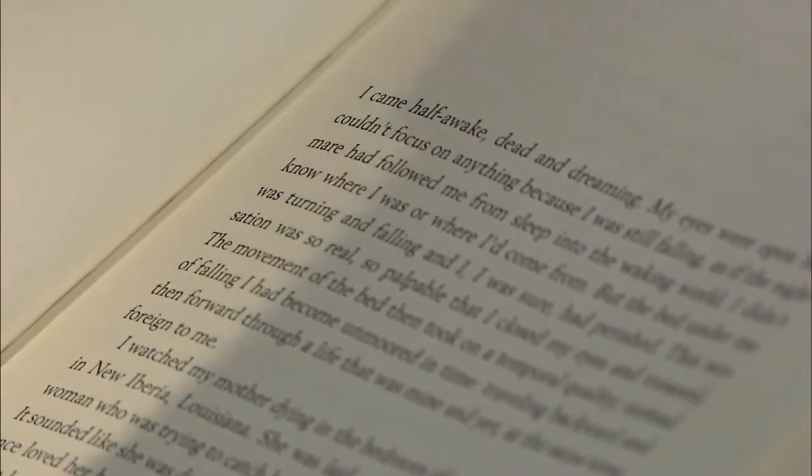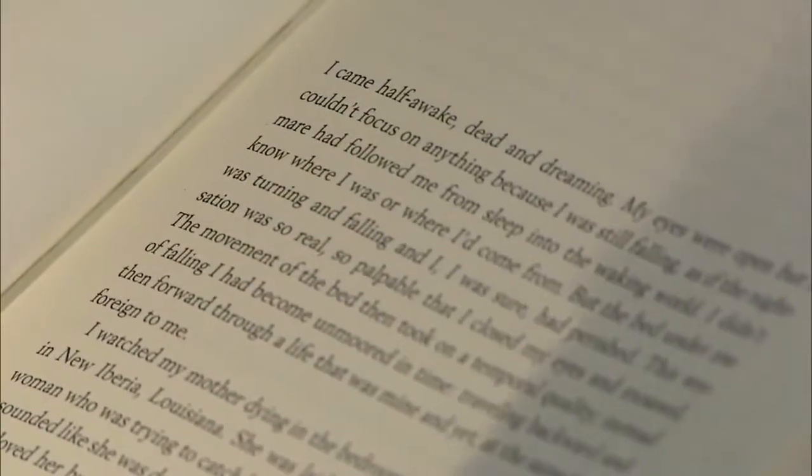I came half awake, dead and dreaming. My eyes were open, but I couldn't focus on anything because I was still falling, as if the nightmare had followed me from sleep into the waking world. I didn't know where I was or where I'd come from, but the bed under me was turning and falling, and I was sure I had perished. This sensation was so real, so palpable, that I closed my eyes and moaned. The movement of the bed then took on a temporal quality. Instead of falling, I had become unmoored in time, traveling backward and then forward through a life that was mine and yet, at the same time, foreign to me.